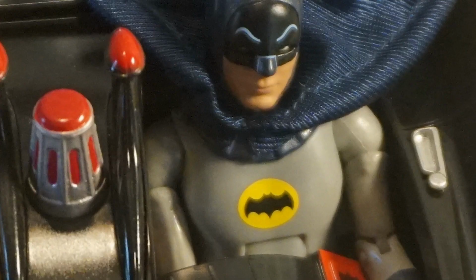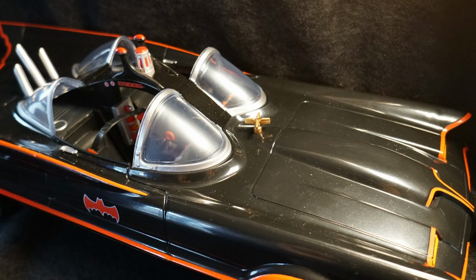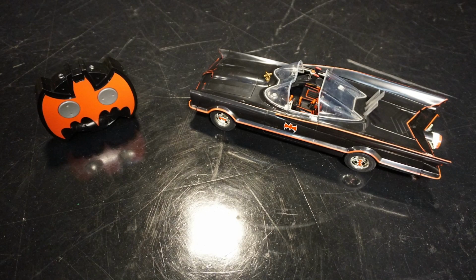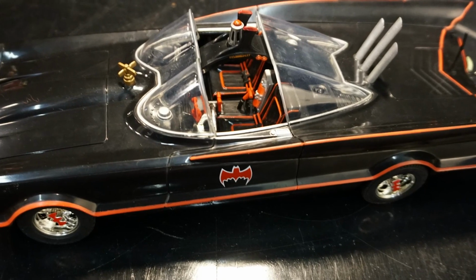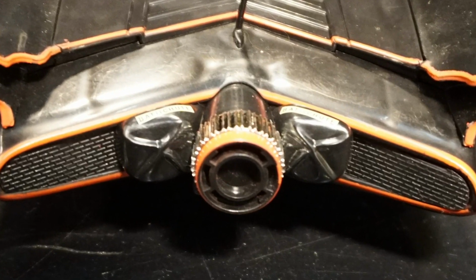It's pretty hefty, it's pretty durable. Really nice, it fits the figures well, and it's a great likeness of the vehicle. In front of that, the smaller one, is a Hot Wheels remote control car. And again, good likeness. It's got a lot of the accessories, rubber tires, and of course you can play with that one as well, and it works very well. I didn't even know Hot Wheels made remote control cars. No, I didn't either. But apparently they do, and they make a darn good Batmobile.